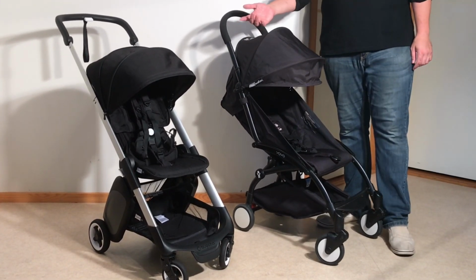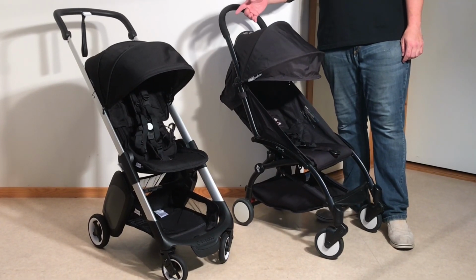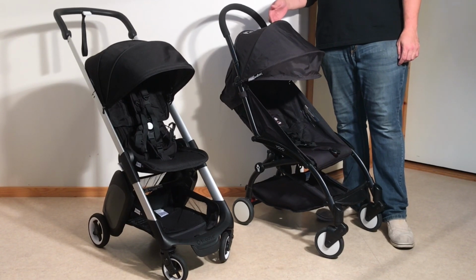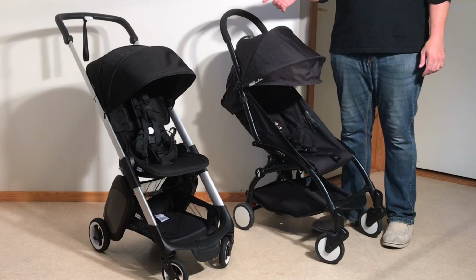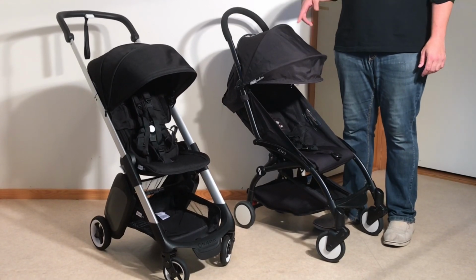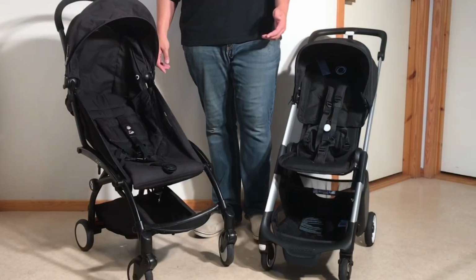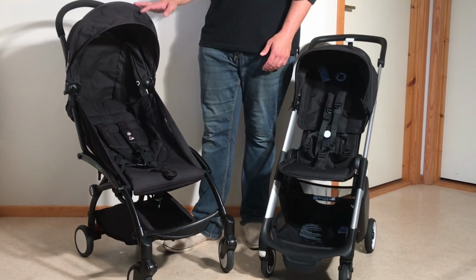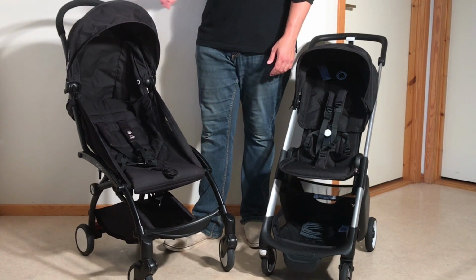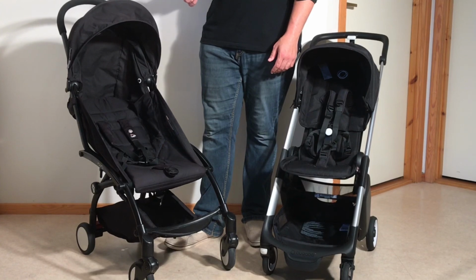The Bugaboo Ant clocks in at 7.2 kilos versus 6.2 on the Yoyo, and it folds down to 55 by 38 by 23 centimeters versus the Yoyo's 52 by 44 by 18. In relation to weight capacity, the Ant claims 22 kilos in the seat and 8 kilos in the basket, while the Yoyo claims 18 kilos in the seat and 5 kilos in the basket. On the surface, if you followed with these numbers, a simple suggestion emerges, that the Babyzen is a tad lighter and smaller, and thus has slightly decreased weight capacities. But I would like to take a moment to argue against this assumption.